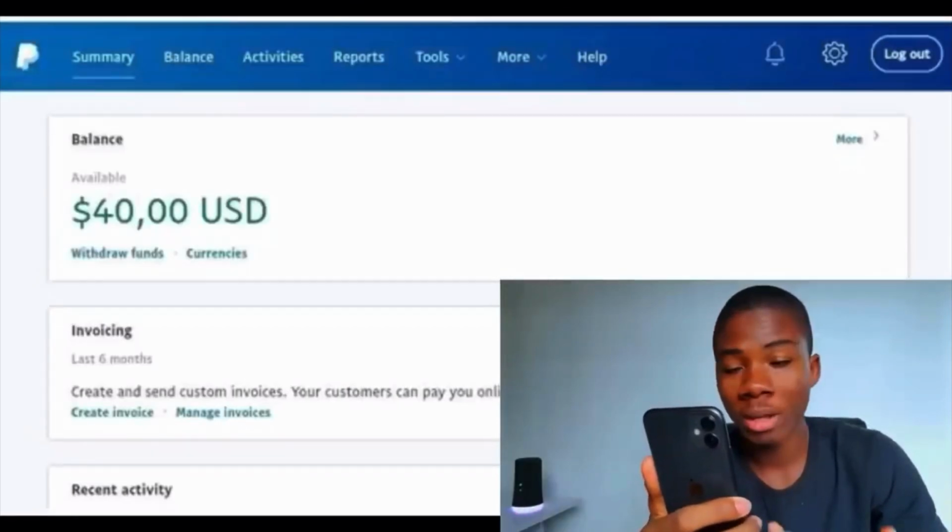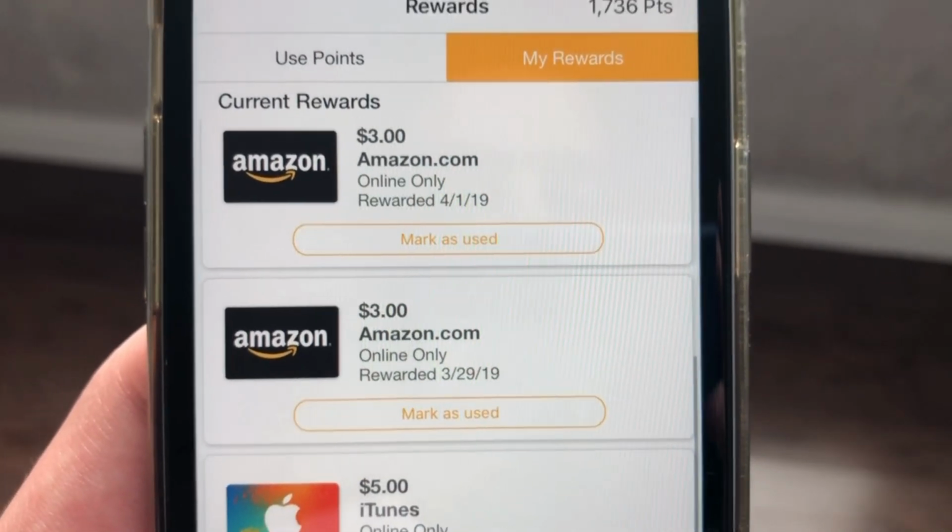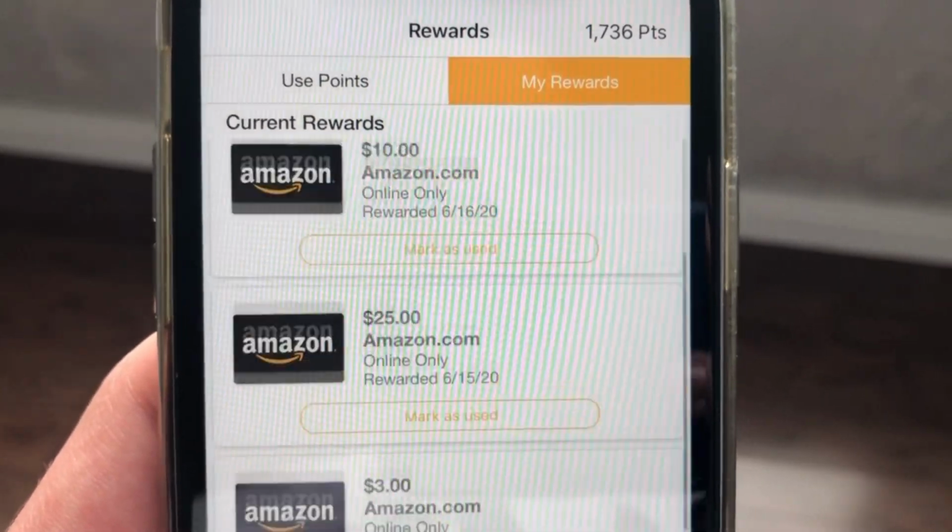$40 sent straight to PayPal. To make money online, there's a new way to make money on Fetch Rewards. Stay tuned, I'll show you exactly how.